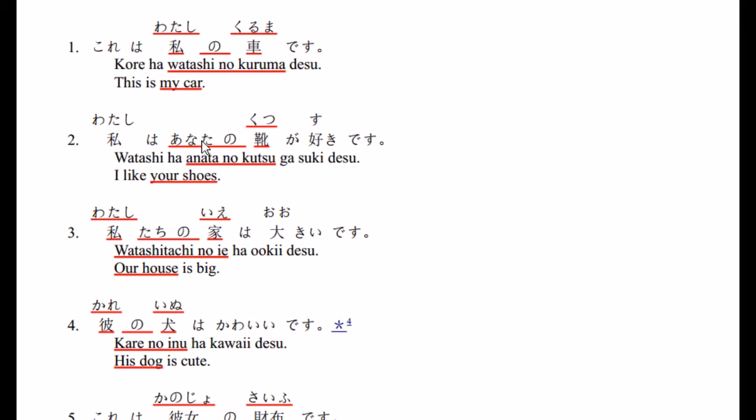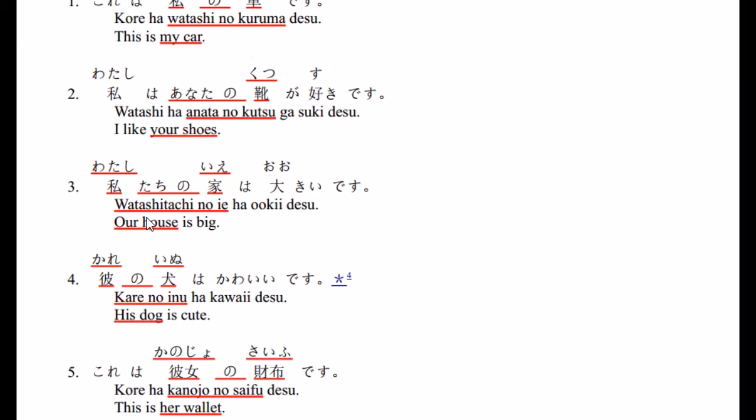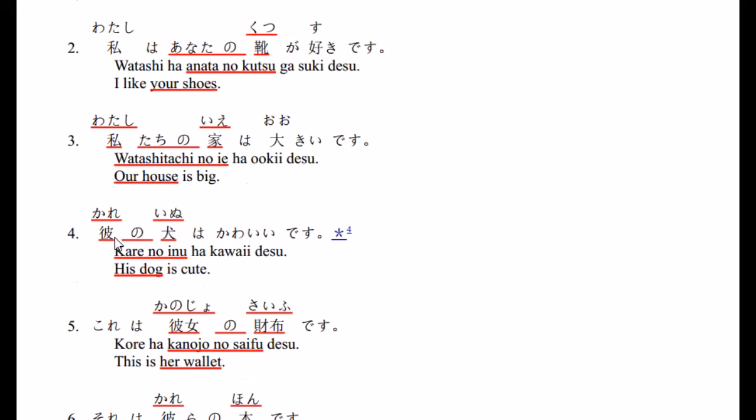So あなた means "you," あなたの "your," 靴. あなたの靴, your shoes. Number 3, 私たちの家は大きいです。Our house is big. Number 4, 彼の犬は可愛いです。His dog is cute, or his dog is adorable.